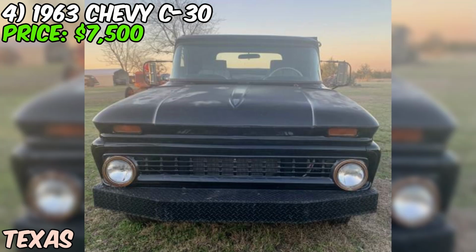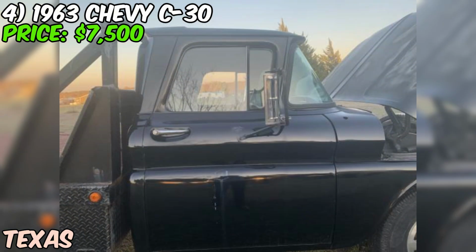4. I'm looking at a pretty interesting 1963 Chevy C30 dually that's listed for $7,500.